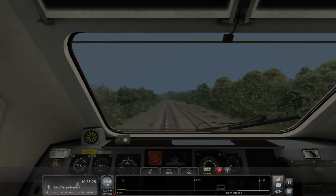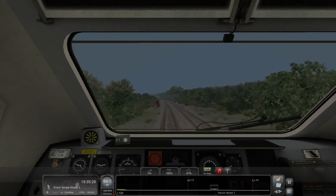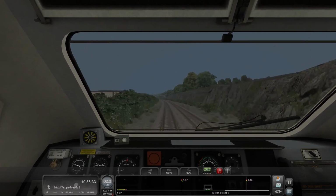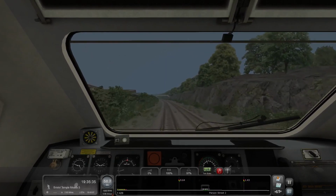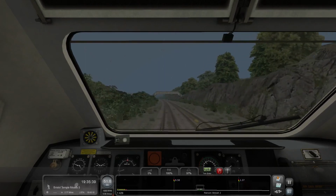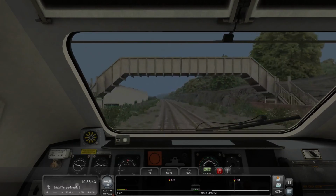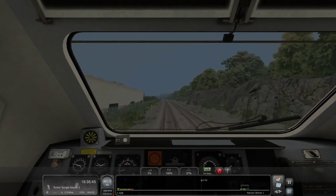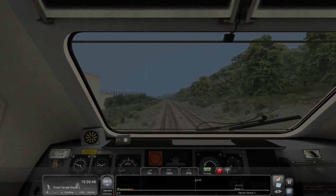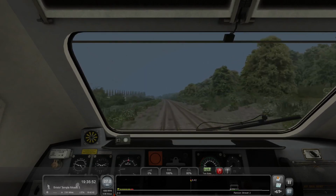I think the train ahead is stopping at Parson Street. That is a stopping train that is ahead of us. So we need to get this thing down to a full stop pronto. I'm going to try and get down quickly enough that I can maintain a little bit of speed in case we get a green. Or rather a yellow at this point. That'll do.